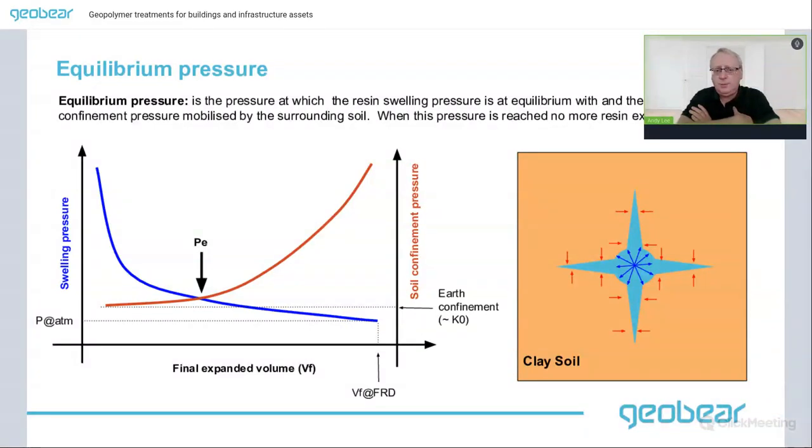We want to know how strong it is in the soil. You need to determine what's known as the equilibrium pressure, and that's the pressure at which the expanding geopolymer is balanced by the resisting force of the soil around it. There's a theory being developed, published by a guy called Manacero, relating to how you calculate the equilibrium pressure. And as I said, it's a function of the swelling pressure of the polymer, and it's a function of the confining pressure of the soil.